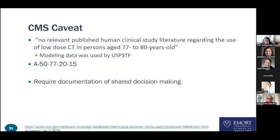So most of the screening tests that I'm discussing today are all covered by CMS. This is one big caveat. CMS looked at all the different studies that have been done for lung cancer screening, and really the oldest that they looked at was at age 76. And so the two trials that I showed you, both of those only screened up until age 74. And so CMS feels that there's no relevant published human clinical study literature regarding low-dose CT scan in persons aged 77 to 80. The USPSTF says that they use modeling data for those age years in order to make their recommendations. So for CMS, we can only screen patients between the ages of 50 and 77 instead of 50 to 80. And like I said, CMS really requires documentation in your note that you did go through a shared decision-making process with the patient.